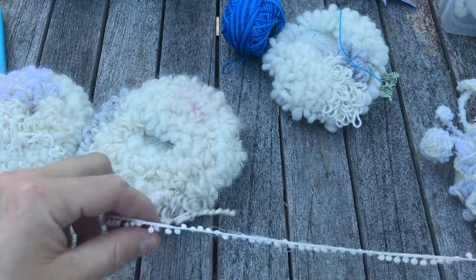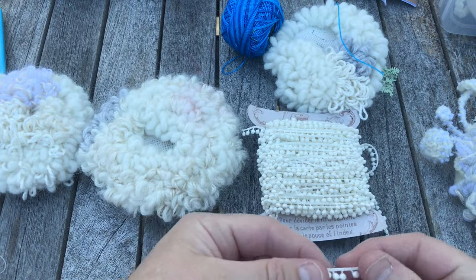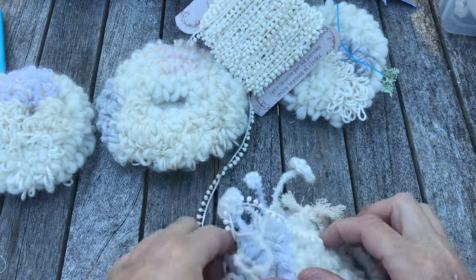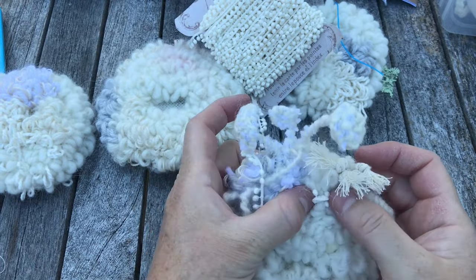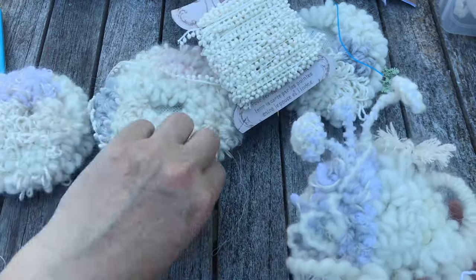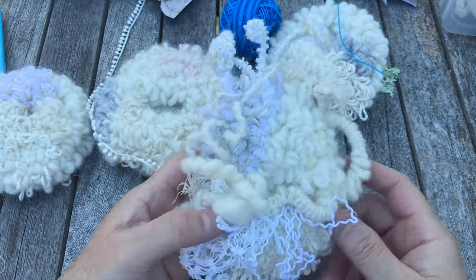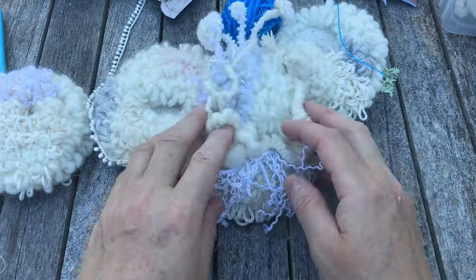Some other things I think I want to incorporate in a couple of the pieces. I think this is going to be great. It's just a tiny little pom-pom trim. So I could definitely see that being interspersed within the piece, a great way to get more texture, more interest. I just want to create pieces that I can look at and see different things in as I go. But I am having such an amazing time.